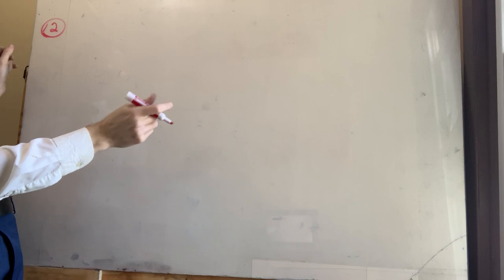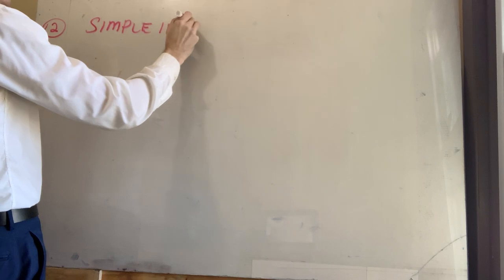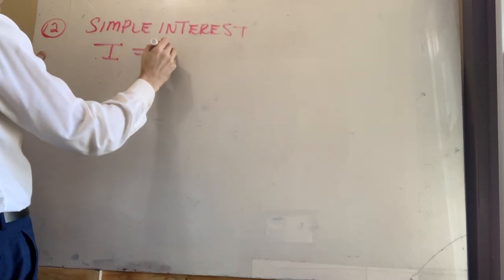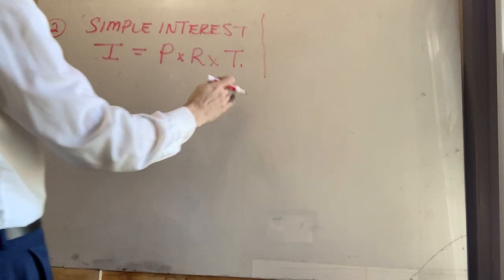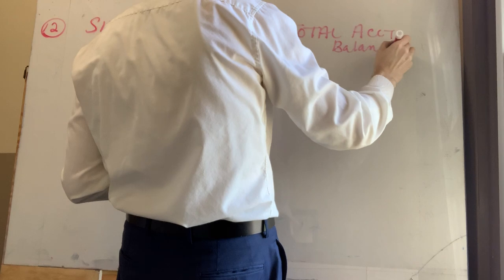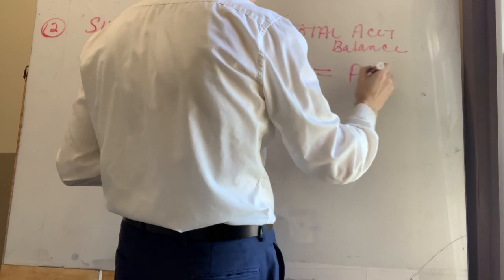All right. Well, this is about formulas, right? One of the things I capitalized was simple interest. Simple interest is a formula. And simple interest is calculated from, I just call it I for interest, three things multiplied. The principal times the rate times the time. If you wanted to figure out an account balance, a total simultaneously, there's this derivative. A as in account equals the principal plus the interest.